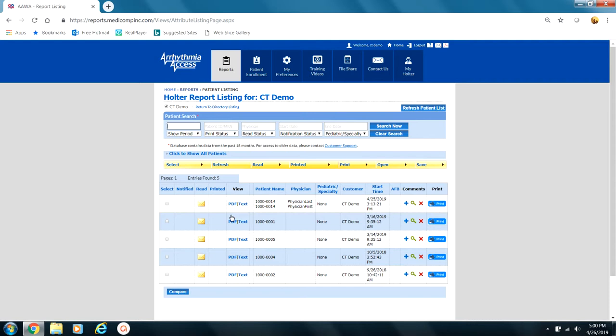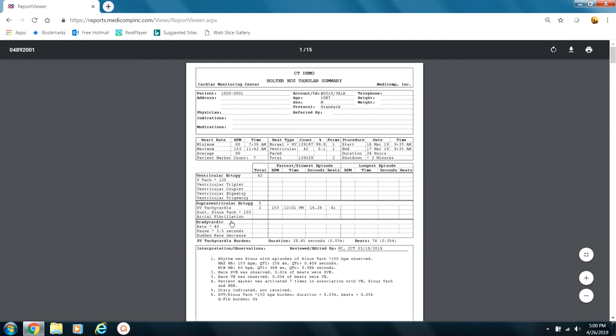When you find the subject you are looking for, click on PDF in the View field to review the report. The first page of the report will be shown, and you can scroll through the full report. The icons in the upper right portion of the screen are available for rotating the image, downloading the report, or printing it. When you are finished with the report, use the browser's back button to return to the previous screen.